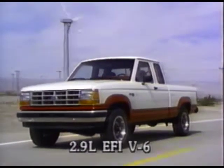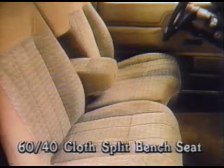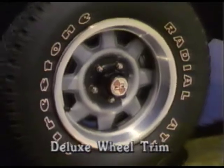Among Super Cab's standard features are the 2.9-liter V6, Touch Drive, as you just mentioned, power steering, a 60-40 cloth split bench seat, tachometer, and deluxe wheel trim. And that's just the standard features. What do buyers get in PEP 853A, Nancy?